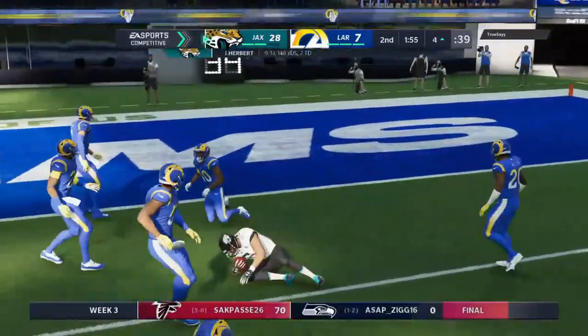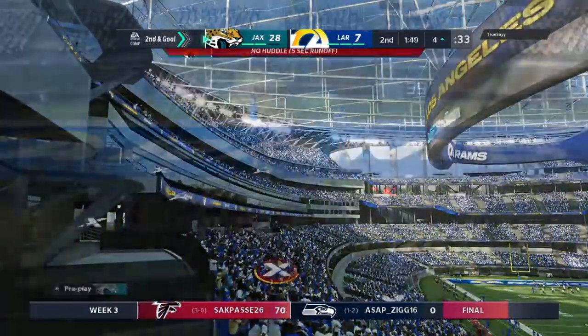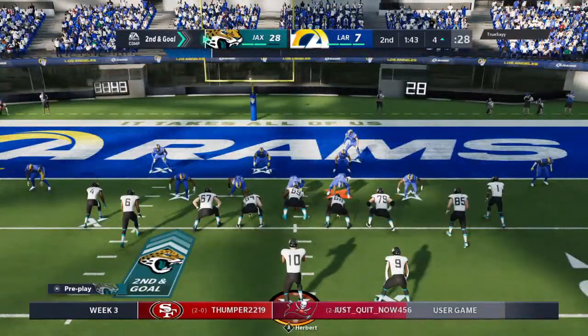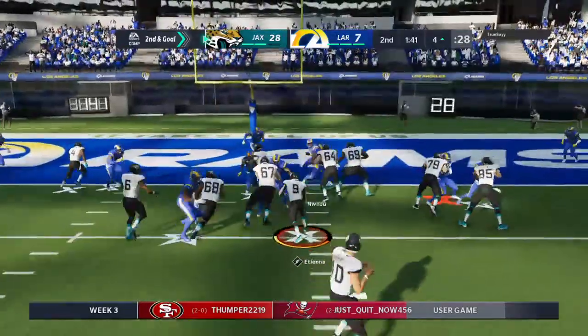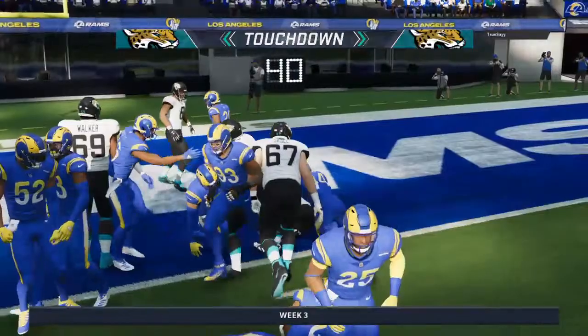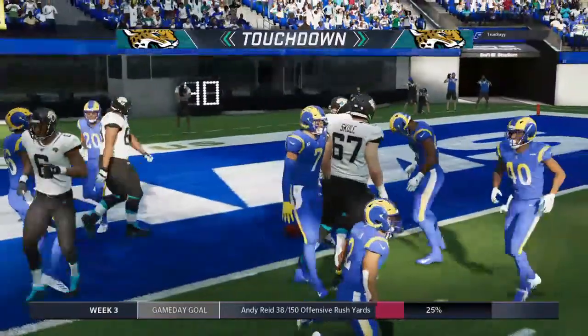And happy. His pass caught at the 4. That'll bring up second and goal after the gain of 5. From the shotgun now, here's an inside give. And he will get this into the end zone for a Jaguar touchdown.